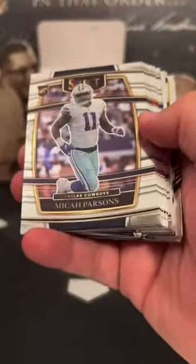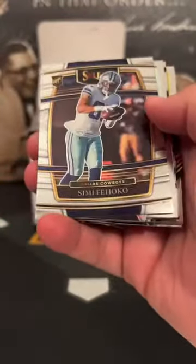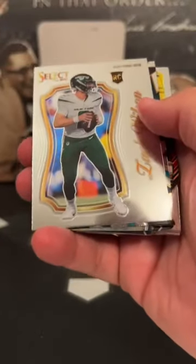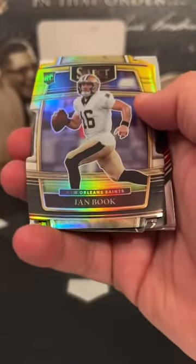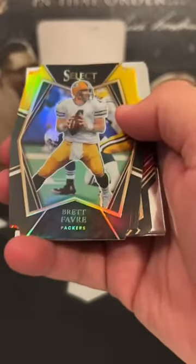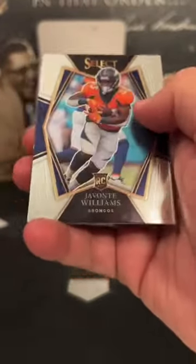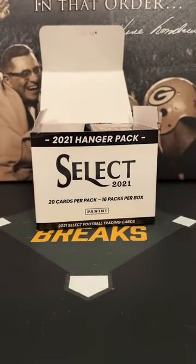All right, we got a Miles Sanders, Parsons base, Lawrence base, Brady base. I love the streak right there. Baker, Trey Sermon, Danny Dimes, and Fehoko. Ty Johnson with a die cut. Zach Wilson certified, and a Waddle Turbo. Ian Book die cut. Joe Montana, Brett Favre, and a Nook. Sharp, Trey Nixon, Javonte Williams, Brandon Cooks, and Jalen Ramsey.